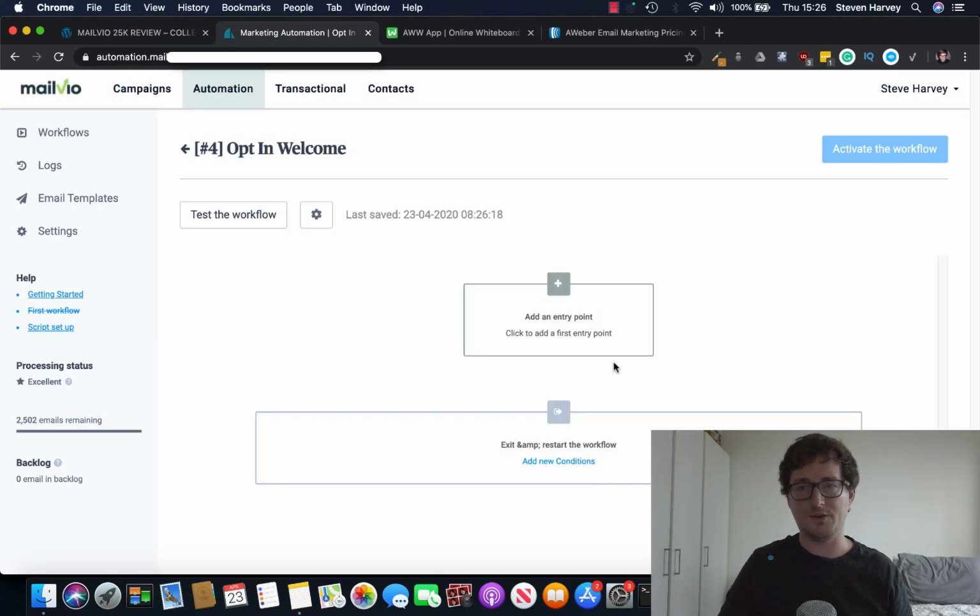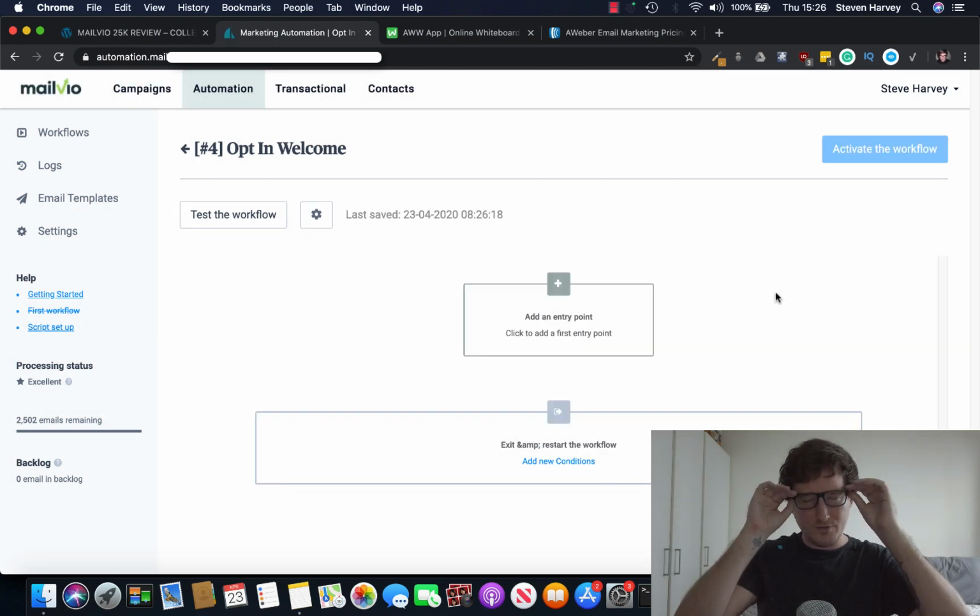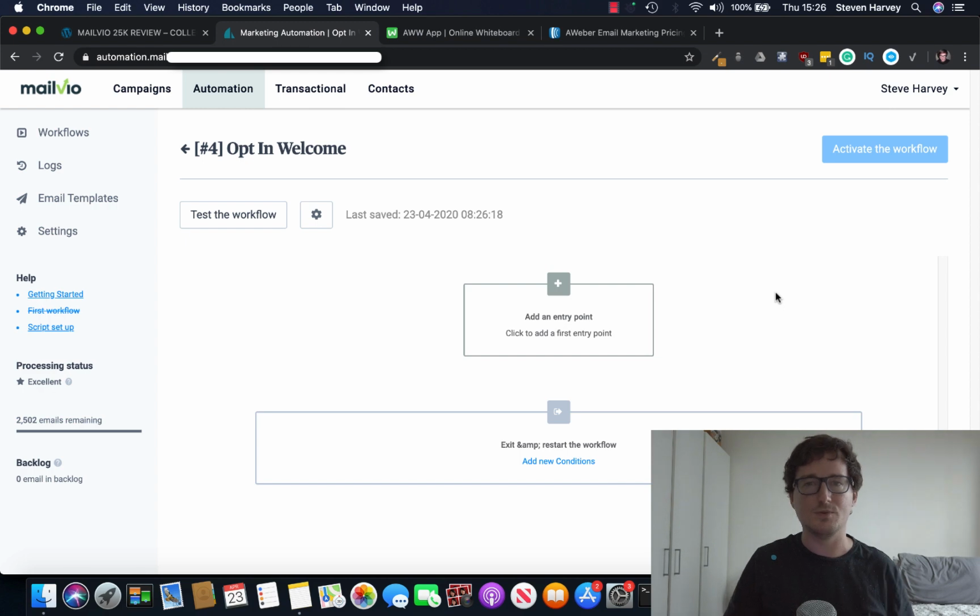So here's your automation flow. If you've ever used any project management tools or visual planning, etc., you'll know the layout of this workflow. So you have what's called an entry point, and this is where people join, and then you can have various different interactions, and depending on the choice the user takes in their journey will depend on what happens next.